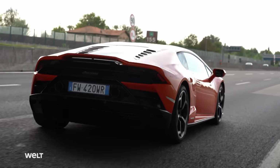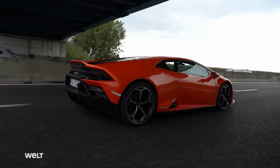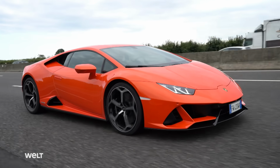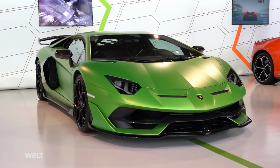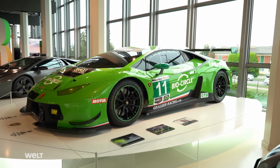If you look closely, you may discover that the Huracan design is based on a strong predator living in the ocean. If you look at a rough sketch of a Lamborghini, you can see a shark in it. A shark is an extremely elegant creature, very self-confident. And this self-confidence is what characterizes the basic form of any Lamborghini.